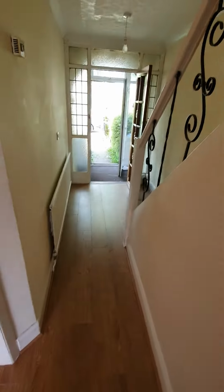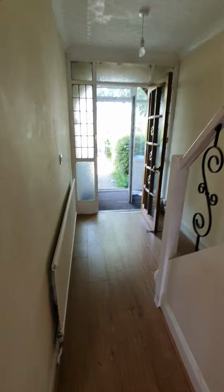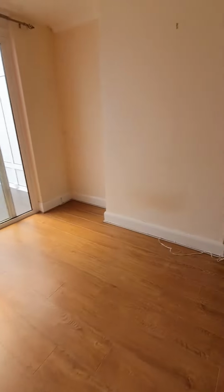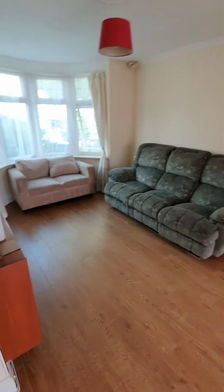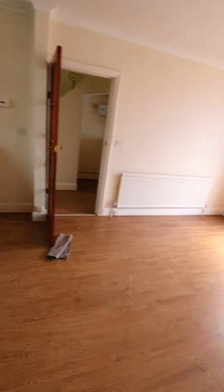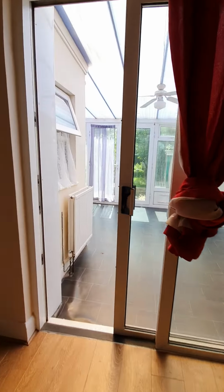Obviously this is just the hallway slash entrance, so that's your storage under the stairs. And then from the hallway you can walk into the living room. So it's quite spacious. So all the furniture is going to be removed, and that's obviously the door to head into the conservatory, which also locks.